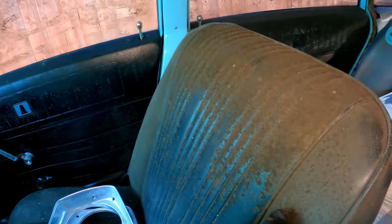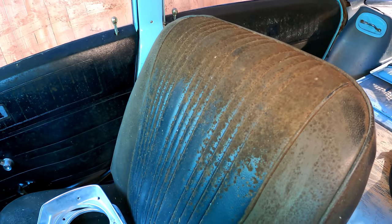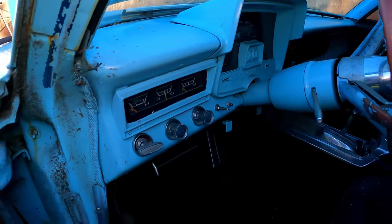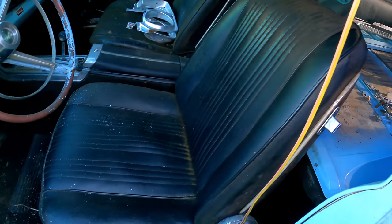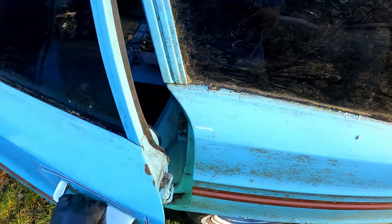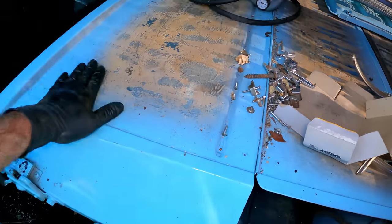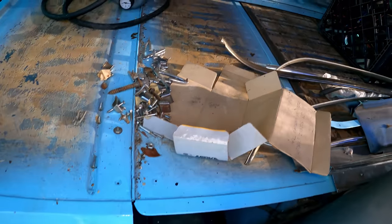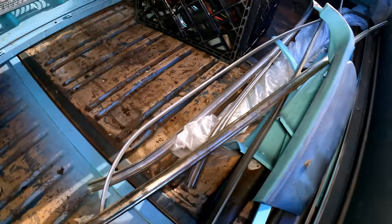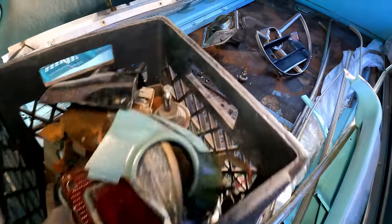Probably the worst part in here is the mold on these seats. Oh, that's terrible. But this thing's been sitting all these summers just growing stuff. And here I am sitting all over it. Look at these old seats. That's pretty cool. It just goes totally flat like that. It'd be great if I found a key up in here somewhere.